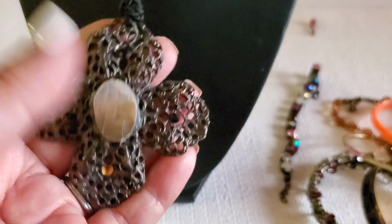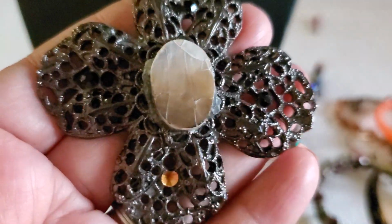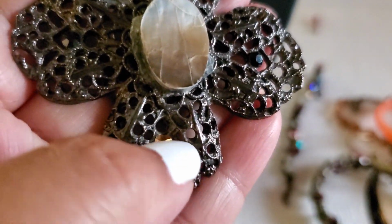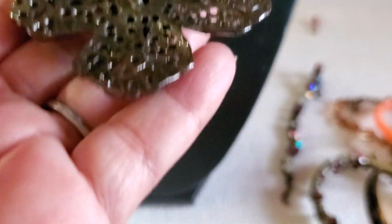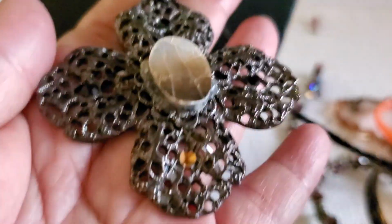And it's a beautiful necklace. It's like micosite. Is this? I don't know what stone that is. But it's missing a stone right here. I'll do $2 if you guys are interested. Well, actually $1. Just on a rope. $1.